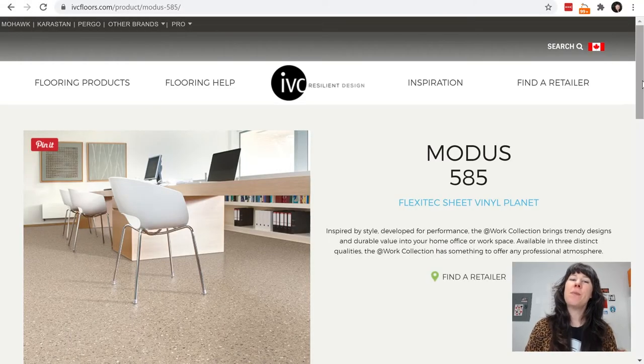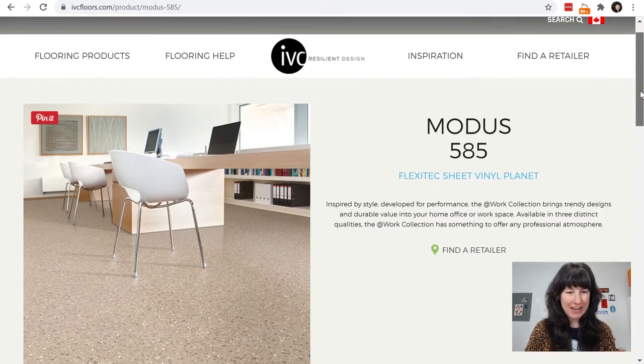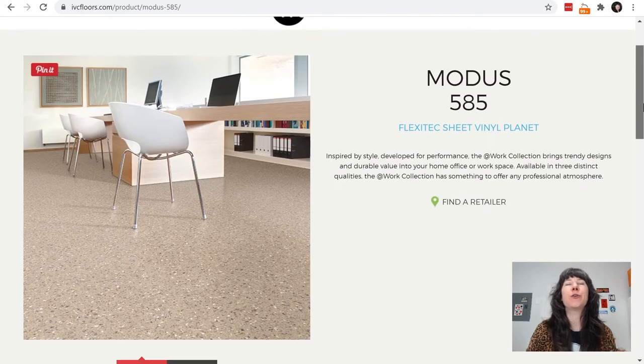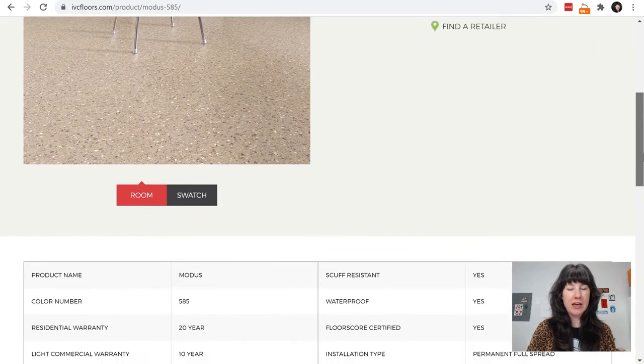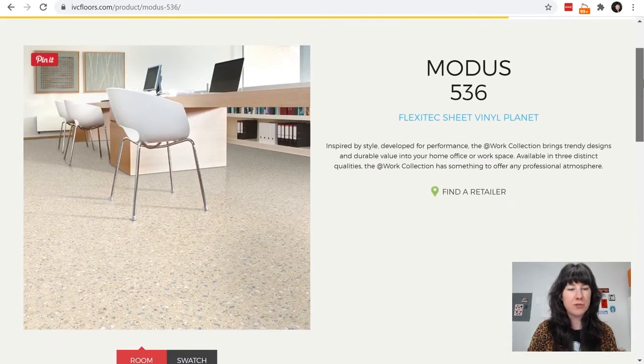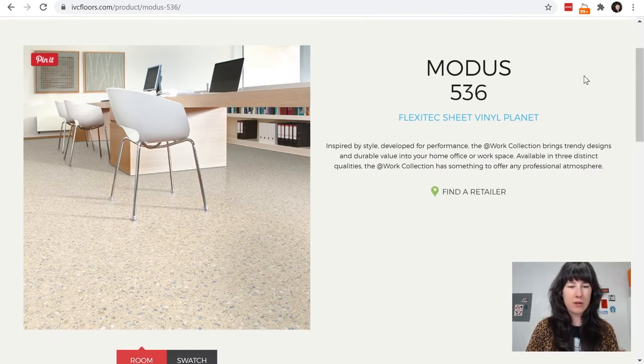Next vinyl sheet flooring that I'm gonna cover is probably my favorite that I'm gonna talk about today. Here we have the Modus pattern from IVC again. And what I love about this is that it looks like terrazzo. Oh my gosh. If you know me or if you followed me a bit, you know that I love vintage, and this has absolutely a vintage terrazzo floor look. Like, oh, I love this one. This is kind of like a putty color with blue. I think it's just stunning.